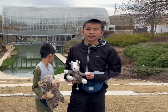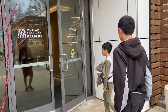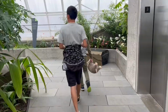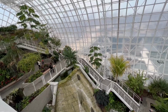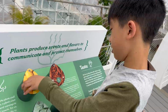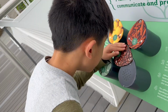Now we are at the Myriad Botanical Gardens. It's so humid in here. Let's walk across the sky bridge. Look how high we are. Let's smell these. That is a strong lemon smell. Oh, that one's the best.